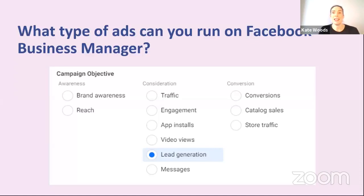For me personally, engagement is very nice, but I don't tend to focus on that because the benefits are so small. Actually, I want people to take action, whether that's to visit the landing page that I've set up, or whether it's to give me their data in a lead generation form, or whether it's to send a message, which I can then set up a messaging system to respond to. So mainly the ones that I'd think about using would be traffic, lead generation, and messages.